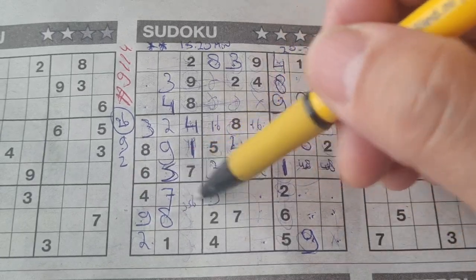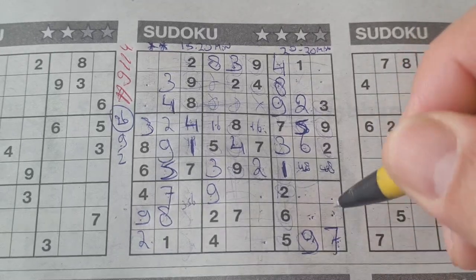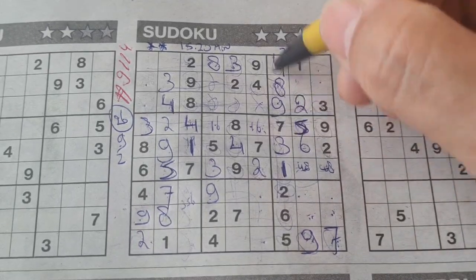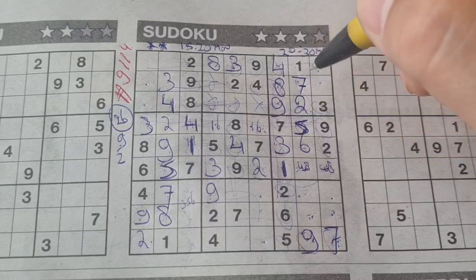About the 7. 7 in this row, 7 in the row below. So last row, the only place level 7 should be there. 7 in the last column, 7 in that column, so the column between. The only place level 7 should be there.